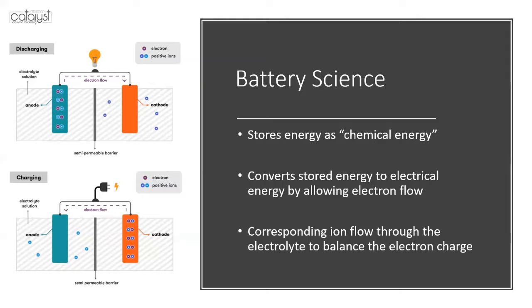So the science of batteries: what a battery does is that it stores electrical energy as chemical energy. How it does this is by allowing electron flow from one side of the battery, the anode, to the other side of the battery, the cathode. And this is what creates that electric current, which powers our devices.